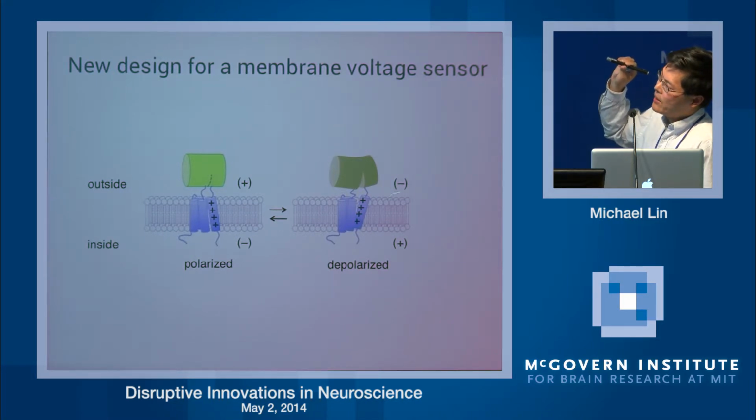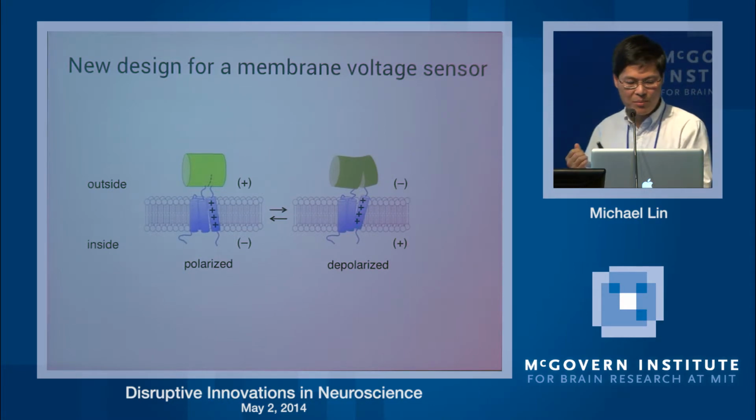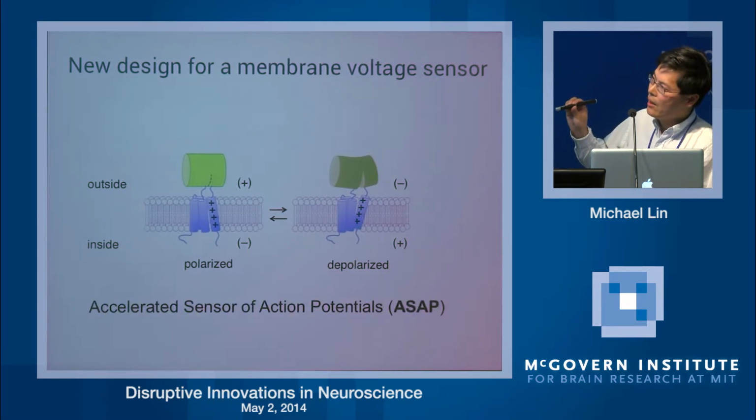And what we see with these sensors is that, again, they're bright at baseline, but they're dimmer upon depolarization. That's consistent with more strain being put on the GFP barrel with the extra coiling of the alpha helix on the extracellular loop. So we call this, because it's very fast, it has on and off kinetics of 2 milliseconds each, we call this accelerated sensor of action potentials, or ASAP.